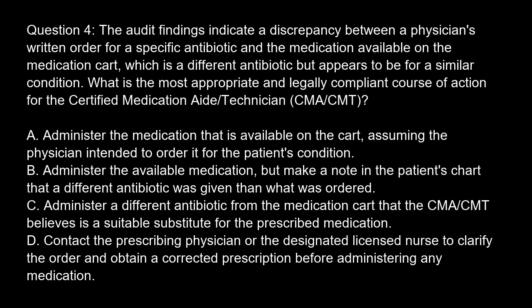Question 4. The audit findings indicate a discrepancy between a physician's written order for a specific antibiotic and the medication available on the medication card, which is a different antibiotic but appears to be for a similar condition. What is the most appropriate and legally compliant course of action for the certified medication aide/technician, CMA/CMT?